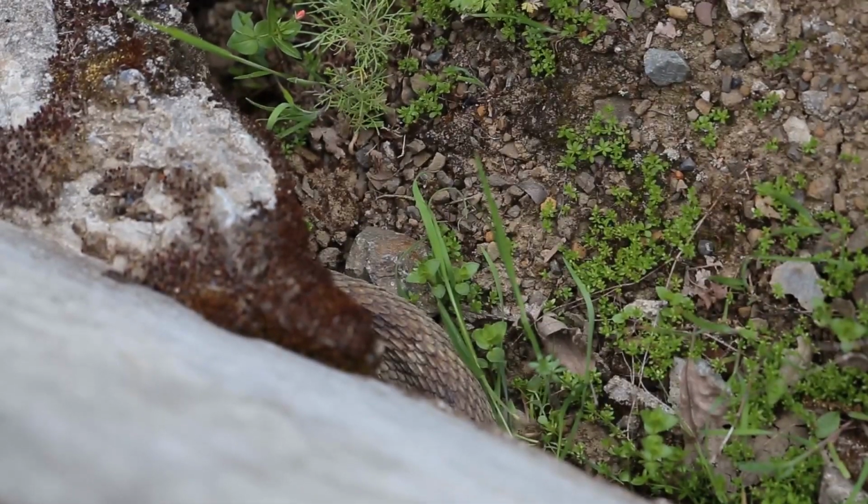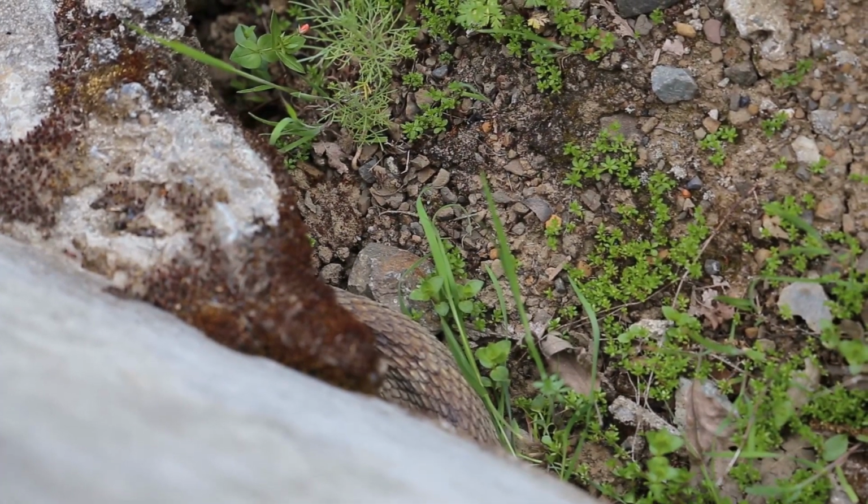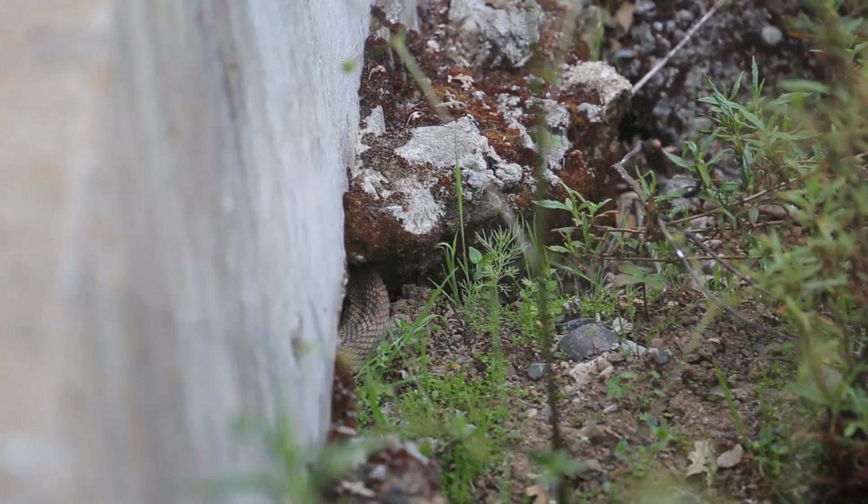Here we see the coils of a northern Pacific rattlesnake poking out from underneath the shelter of its den. Very camouflaged and very hard to spot.